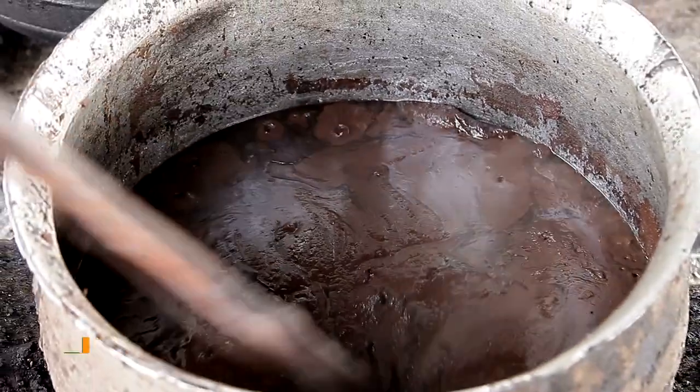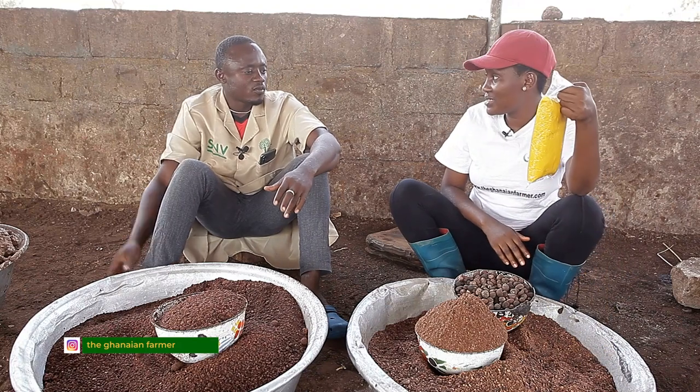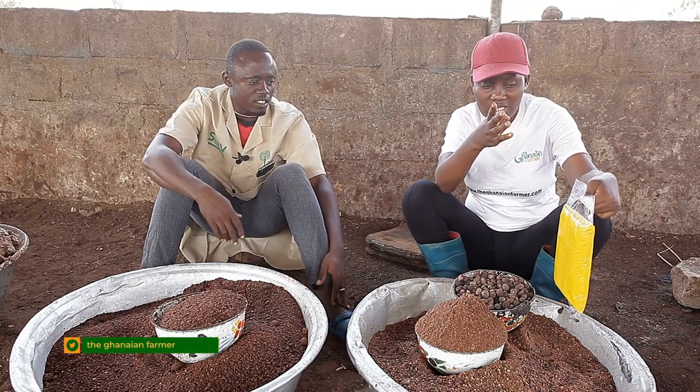Then you now do the packaging. Okay, so you package it in this size. And then I saw a box over there. So, help me with the box. This is 1 kilo. Packaging, vacuum sealed.